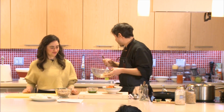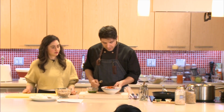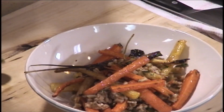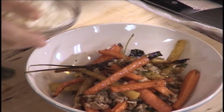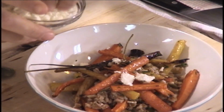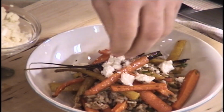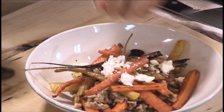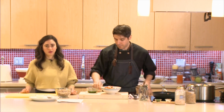All right, so I'm just plating it up here. But again, dressed it with a little bit of that parsley dressing, and then you can add some feta on top if you want, or add some chickpeas. Like Stephanie mentioned, you're getting a bit of protein from the farro, but you can always punch that up with whatever you want on top there.